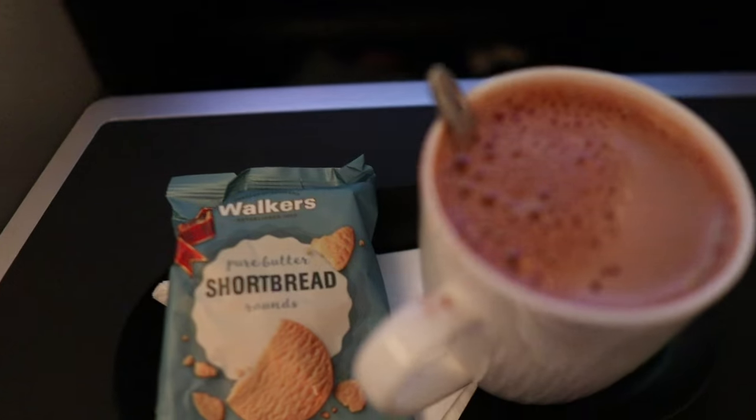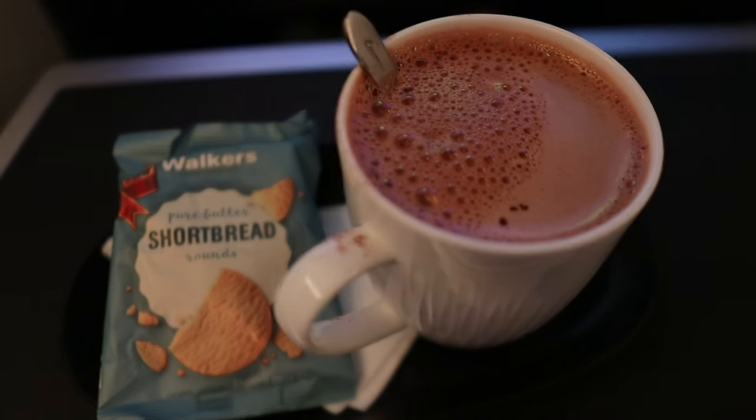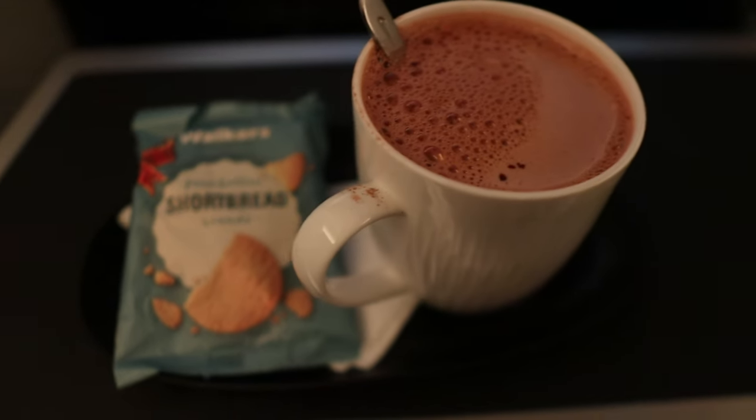I missed breakfast. But luckily, they offered me some hot chocolate and shortbread, so I guzzled that down. The hot chocolate was bomb. I'm the queen of hot chocolate, and I can say that this was one of the best ones I've had. And the shortbread, shortbread's always nice.